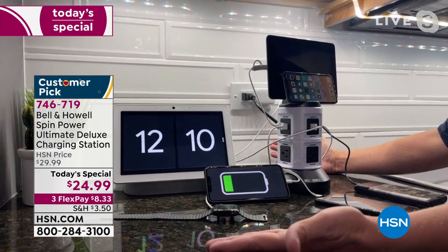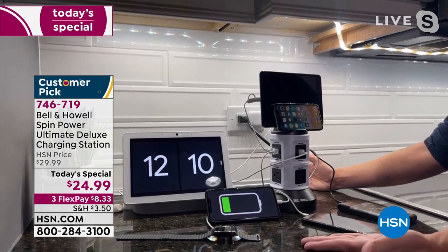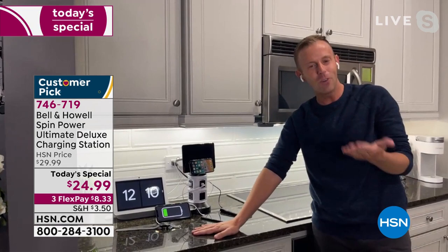So when the boys come home after school and it's time for bed or whatever it is, look, mom says everything on the counter by 8 o'clock at night. I want to see that Spin Power. You get to create your own rules in your home for how to use the Spin Power.